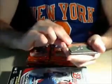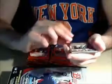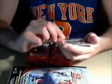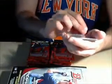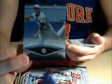We have a base here. Blue Jays. One of my favorites. It's a base, but I'll show it anyways. It's Sabathia. I love him. Los Angeles Dodgers, Ted Lilly. A base of the White Sox, Alex Rios. And a Finest Futures belonging to the Giants, Madison Bumgarner. All right, Mr. Bumgarner, Finest Futures. Time for our Chromes.